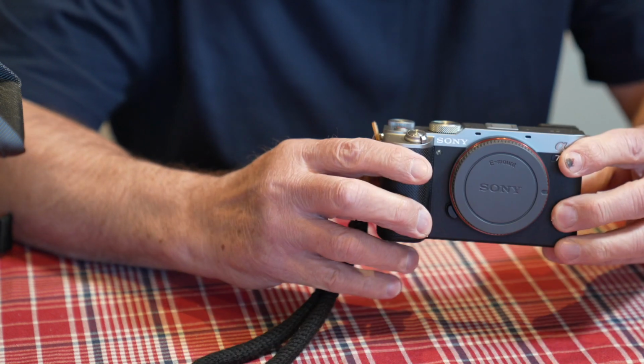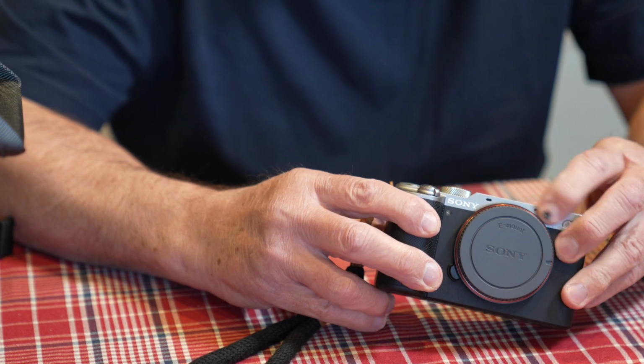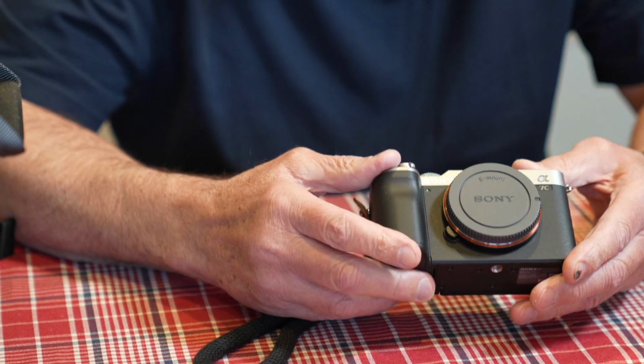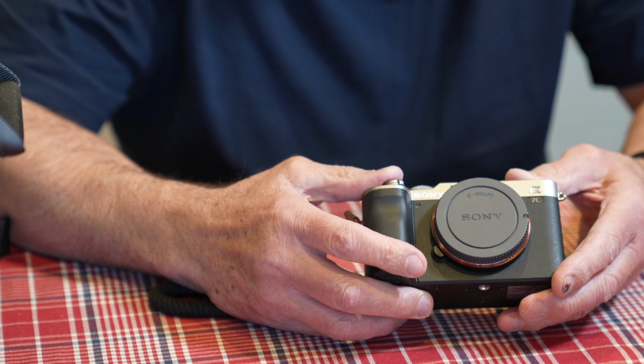Incidentally, this video is not scripted, as you can probably tell, so it's gun and run, as they say. So yes, a nice retro looking camera, as you can see.